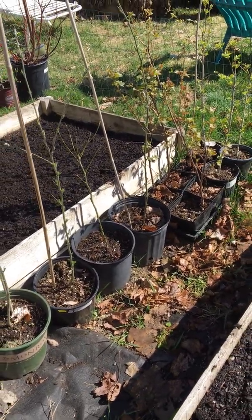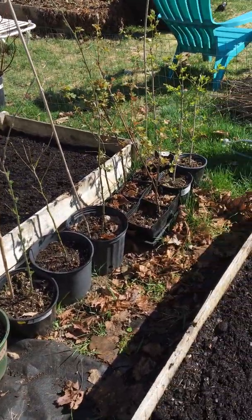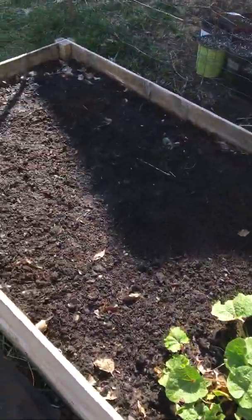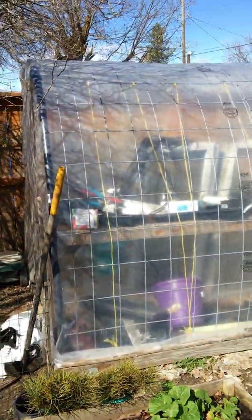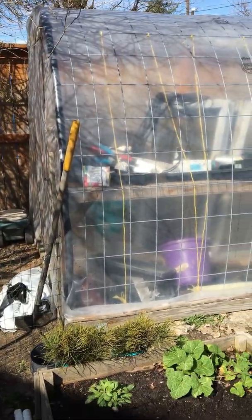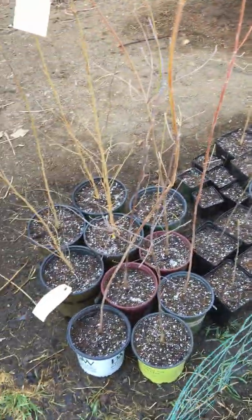So that's just a little tip, and these are all going to get moved to my property in the next couple of weeks. I have no idea where I'm planting everything, but worst case scenario, if things don't get planted, I will build another hoop house like this to store stuff in, just to give it some extra protection, and hopefully it will survive the snowy winters up there.